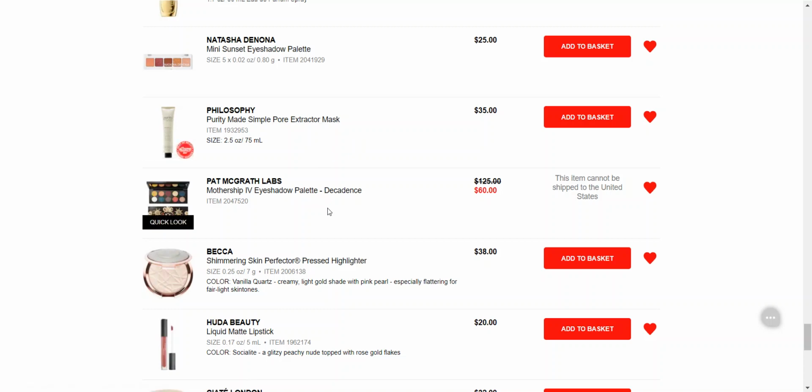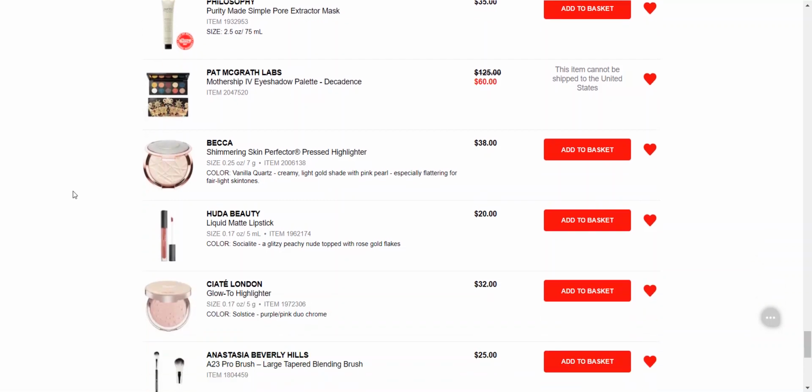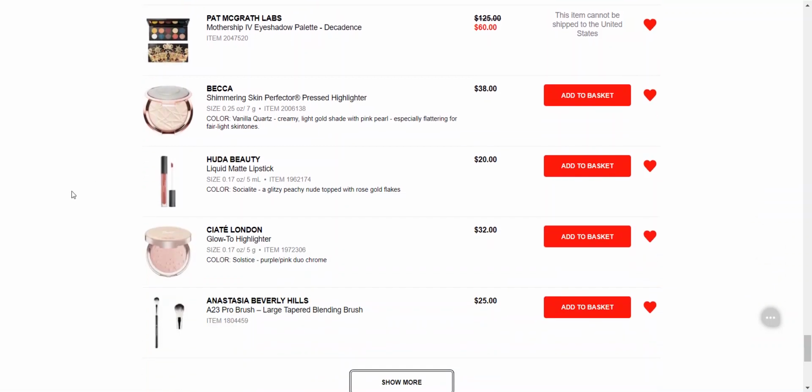The Pat McGrath Labs, I know it's never going to come back in stock, but it's there because it's pretty and it's a reminder of what I never got. That sounds very sad. Then we have Becca Vanilla Quartz. That's one of the only highlighters I don't have from Becca that's in my skin tone range. I would love to get that. I would like to get Socialite.